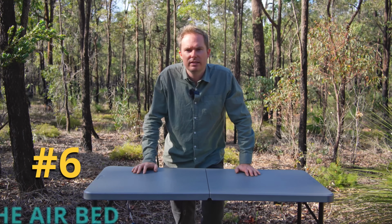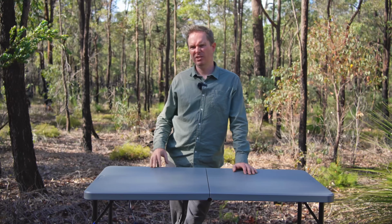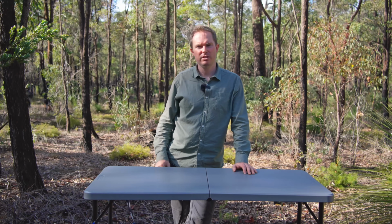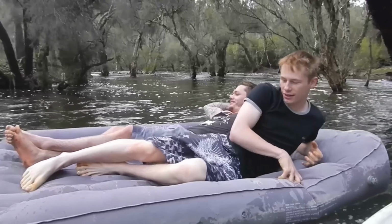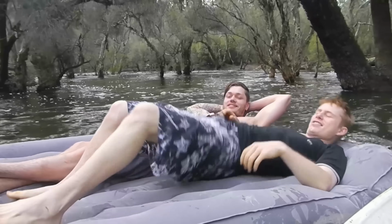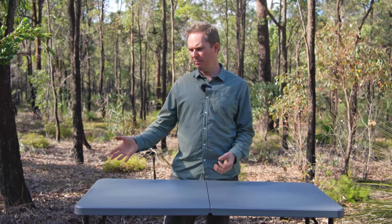Number 6, the air mattress, or the airbed, or if you're a POM, I think it's called a Lilo, innit? Cheap and cheerful? No, cheap and nasty. I mean, you can pay 150, 200 bucks for one of these, or you can get one for 10 to 50 bucks at Kmart. If you're just summer camping, or you're just sleeping by yourself, fine, okay, yeah, it's probably gonna work. But if you're gonna sleep with someone else, the moment one person moves, the other person moves as well.